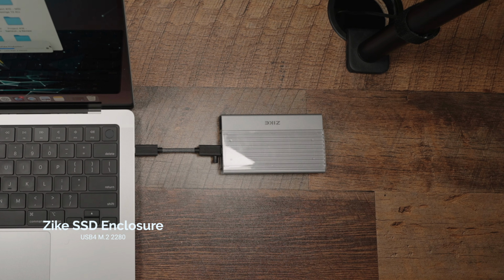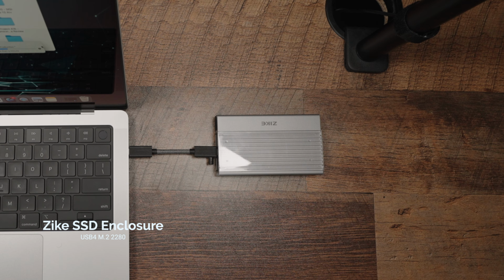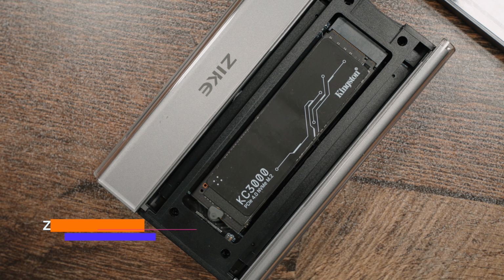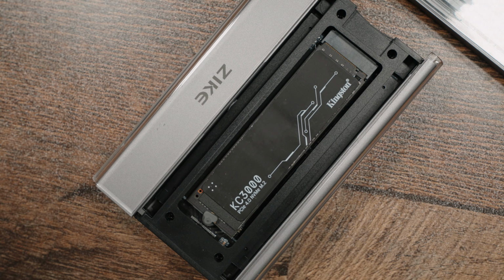Remember how I mentioned I didn't get the larger capacity SSD for my MacBook Pro? It's because I'm not made of gold, people, it's no secret. However, what I did do is get myself a nice SSD enclosure, particularly the Zike SSD Enclosure, which can fit a 2280 M.2 drive. This thing is absolutely awesome.